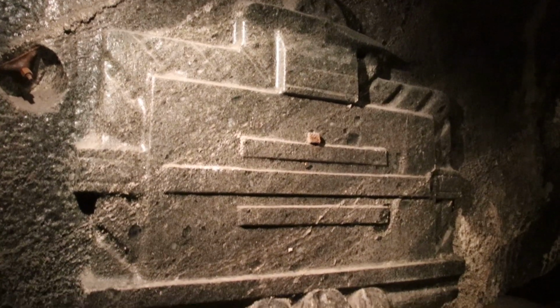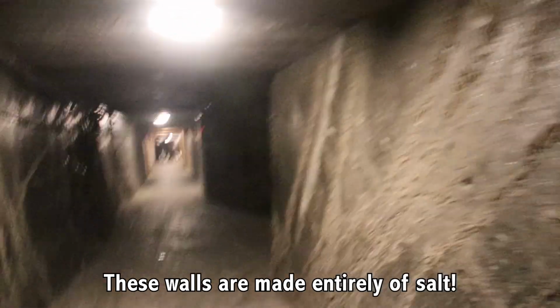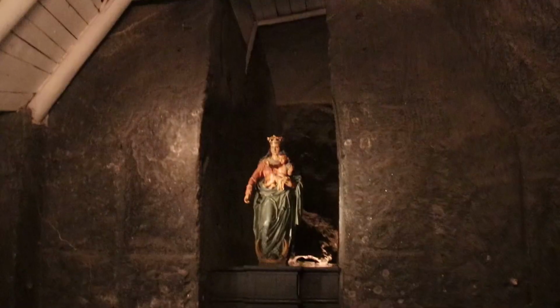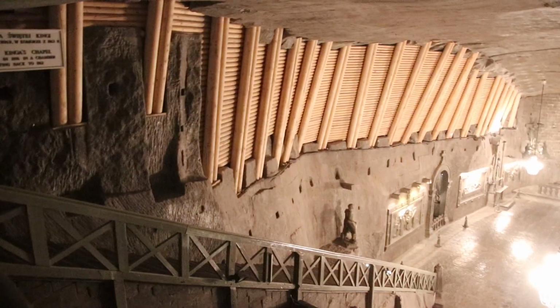Really interesting carvings here in the mine. So this mine is 700 years old, so it's been a tourist attraction for literally hundreds of years. You can see this is the Salt Chapel that was built in 1860 by the looks of it.